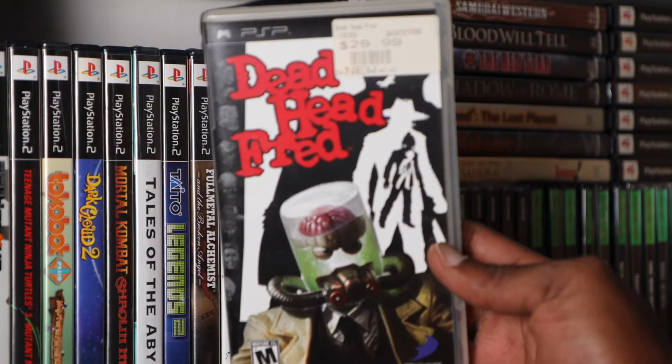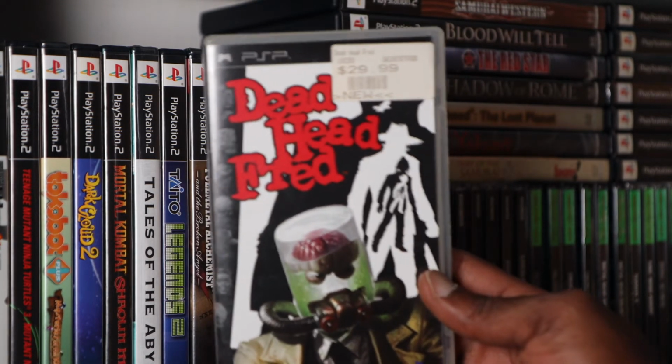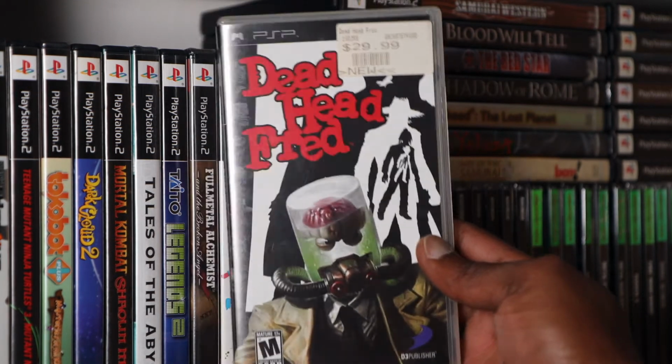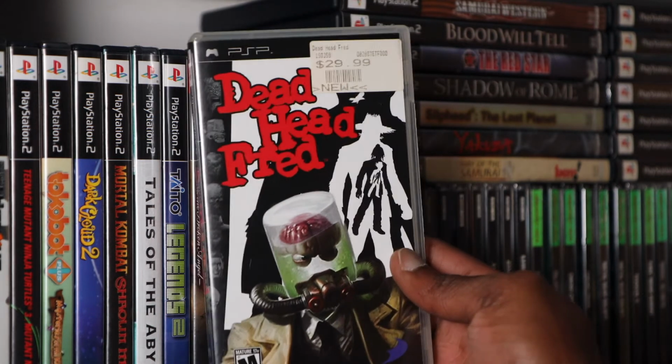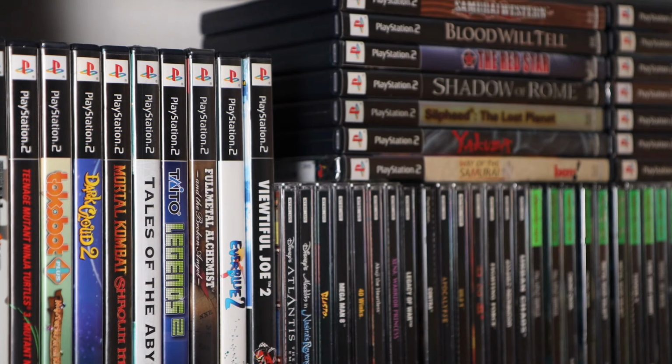But this is a pretty cool looking adventure game on the PSP, action adventure. Again, PSP was very RPG heavy, so you're not going to find a ton of action games on the PSP, but the ones that are there are pretty cool. And Deadhead Fred is one I wanted to check out.